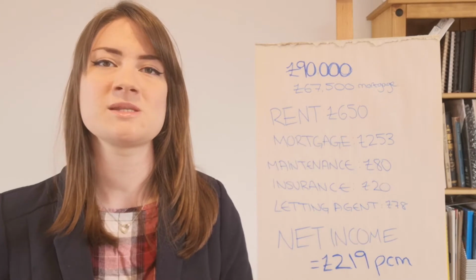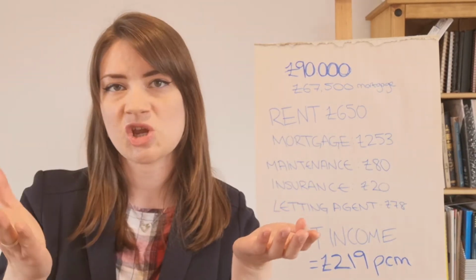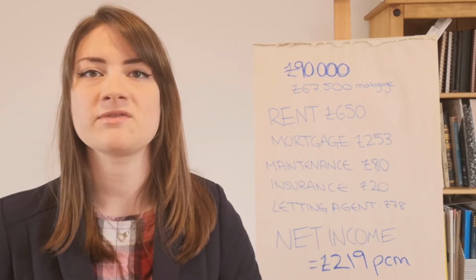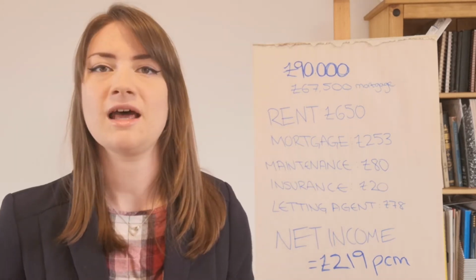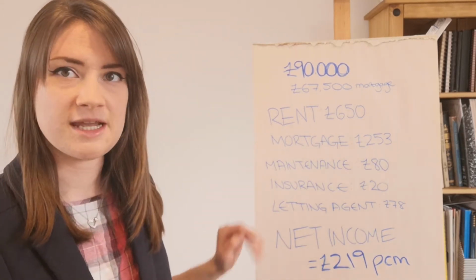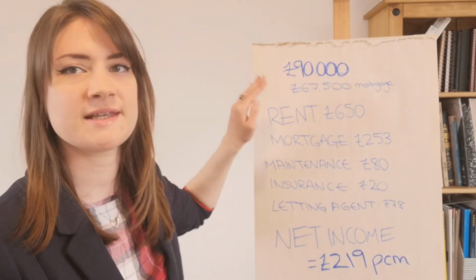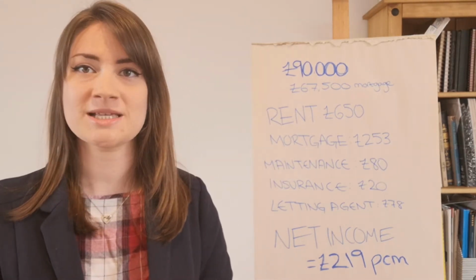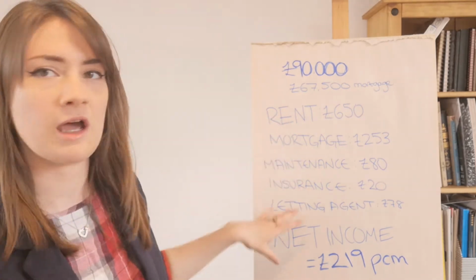To help explain this concept, let's imagine we have two identical people. Let's call them Chris and Sue. Chris and Sue are identical in every way. They have the same properties, the same jobs, the same incomes. That's the important part. Now, let's imagine they both buy this property here. It costs them $90,000. They have an interest-only mortgage of £67,500 at 4.5% interest, and they get rent of $650 a month, and then these are their expenditures.